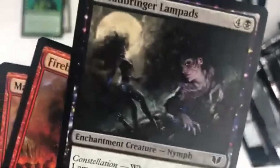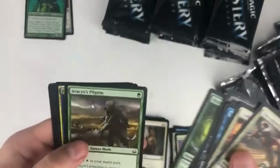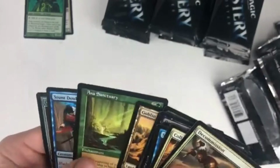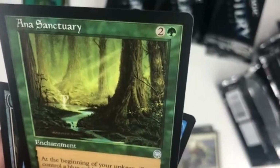Always liked that art. And some more of that old school. Oh yeah, this is a little old. Yeah, no, 1993. Stunt double. There is our rare. Not worth anything.